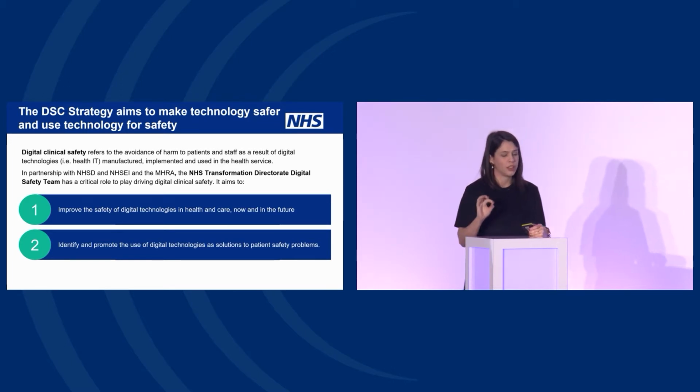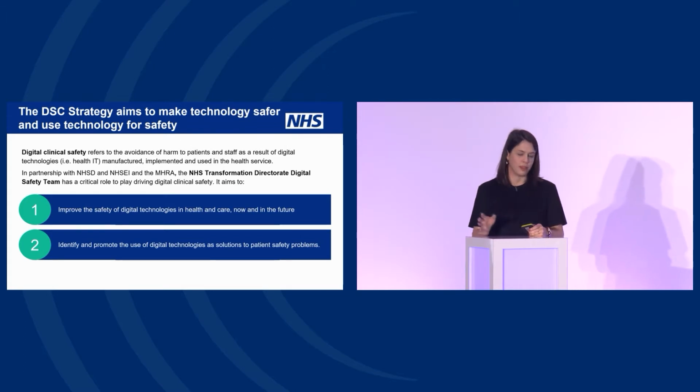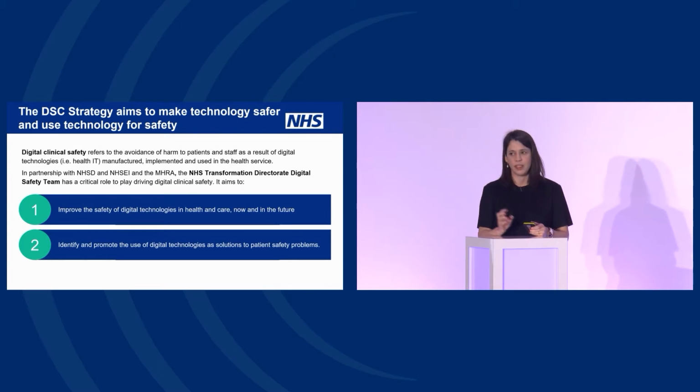And that's first, to improve the safety of digital technologies in health and care now and in the future, but also to identify and promote the use of digital technologies for safety. And we're going to focus on that second piece today, around how we use digital technologies as an enabler to safety, really picking up on traceability.